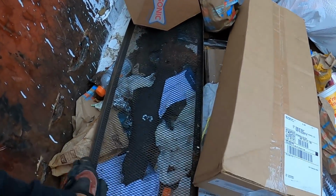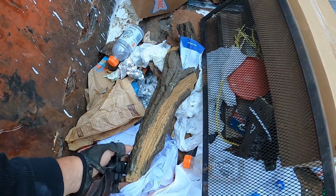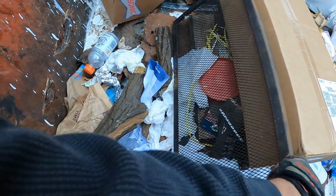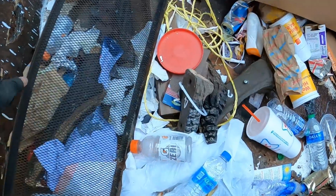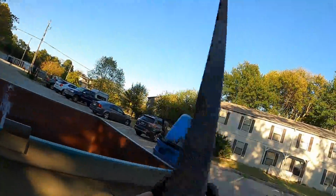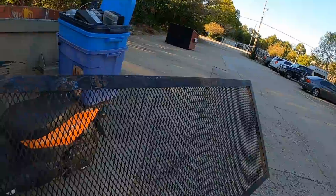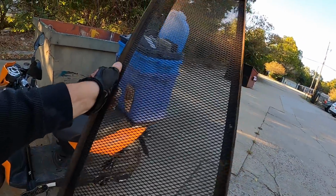A little terrarium screen. Hey, look at it. That's kind of gross. I'll have the screen now. That's a little terrarium screen. I'll hold on to that. I might have a use for that one day. It's kind of old, but it's nice and solid though.